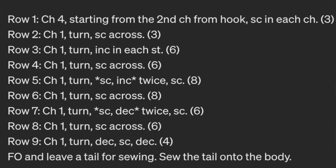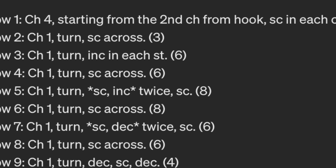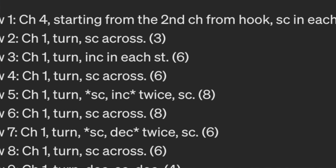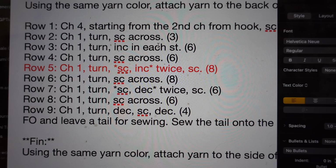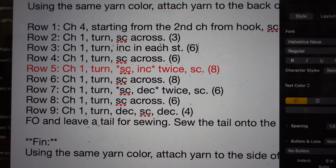We got a problem. So I just finished round 4 and that leaves us with 6 stitches. Now for round 5, they have us increasing, and at the end of round 5, they want us to have 8 stitches. This is what the pattern says to do. Chain 1 and turn, we're good on that. Then it says single crochet increase twice, single crochet. The math doesn't add up.